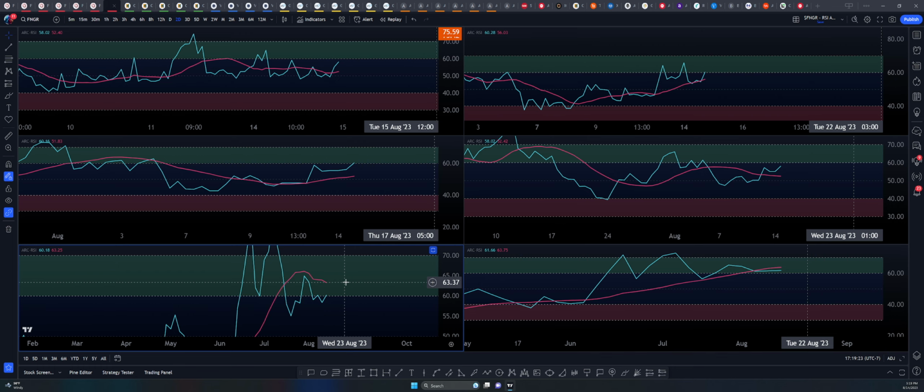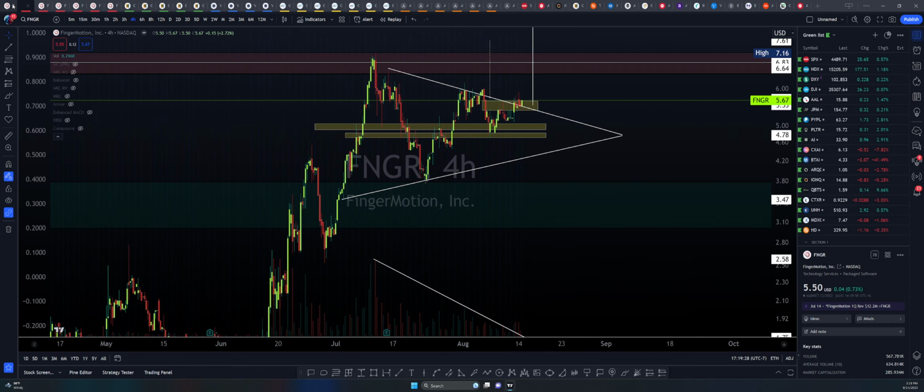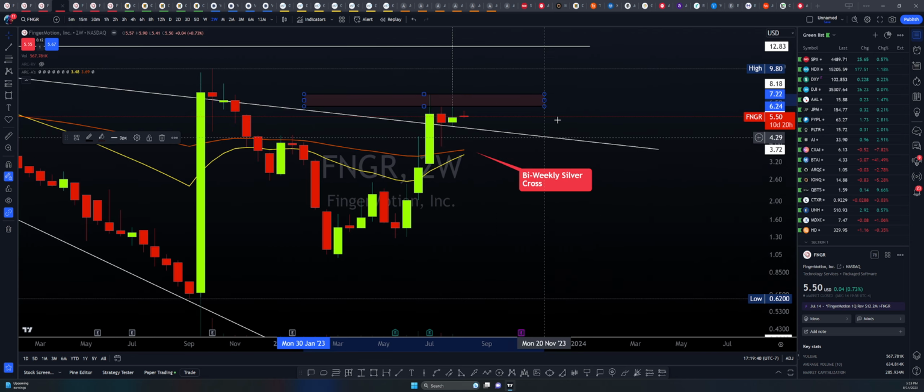So this may be the reason why price action will lead to the top side targets that we were speaking of just a little bit earlier. Let me bring them up for you. Right over here, we're looking at about 624 to 722 on the bi-weekly time frame.